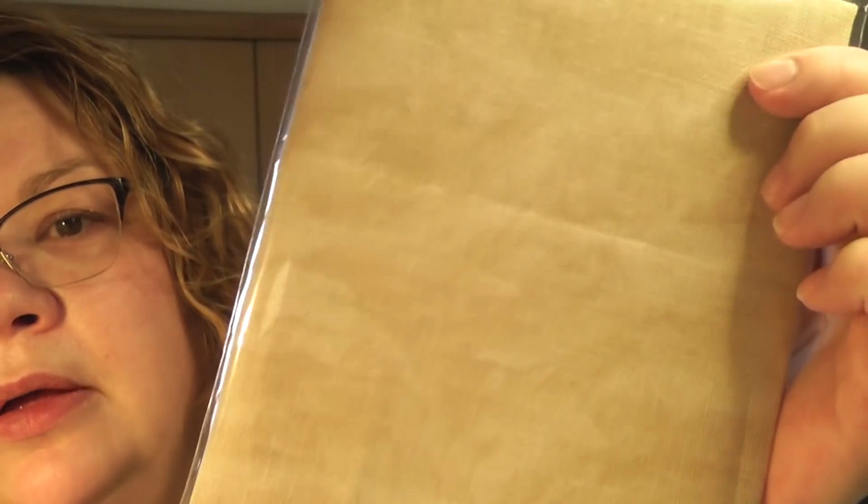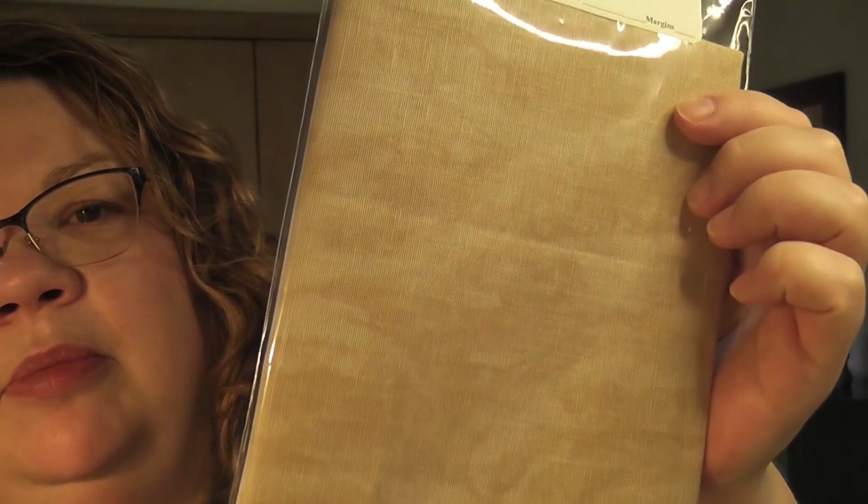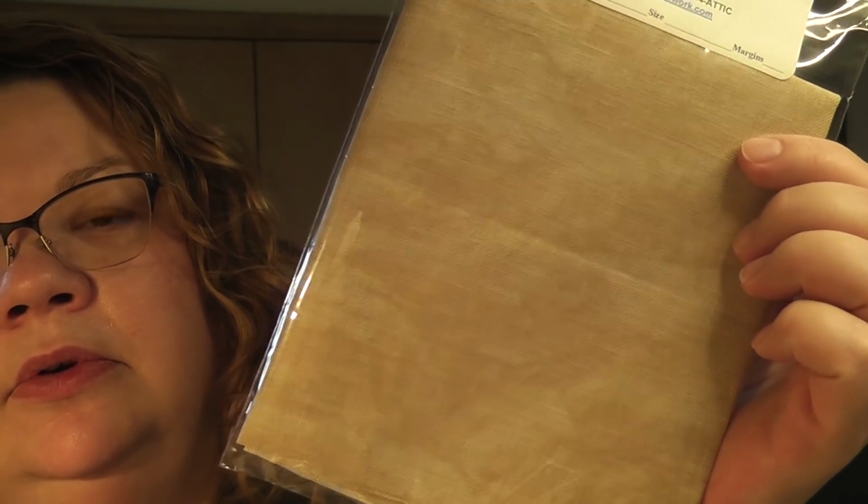And I just went stash diving and I found a piece of 40 count Newcastle Country Mocha that I had purchased from the attic, and I'm going to use that. I think it'll look nice with the Halloween Delivery. I haven't picked out fabric for Harvest Delivery, but Halloween Delivery I have fabric for, so I would definitely like to start that. So that's three new starts already, and those aren't tiny little projects.